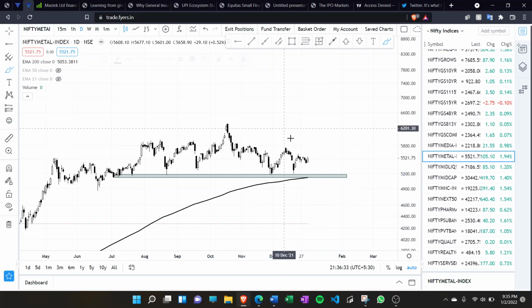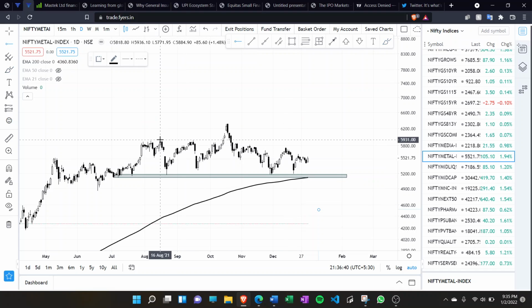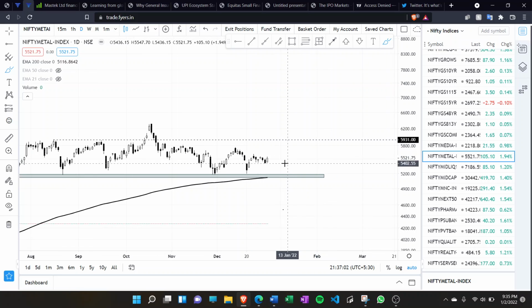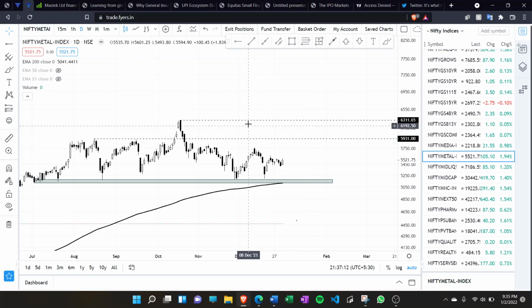And in case it crosses this level of 5931, then we can expect some good move in the metal stocks. But as of now, it is not doing anything. It's just consolidating in a range, and this level of 5100 to 5130, this range is acting as a pretty good support, and the 200 moving average is also approaching it. And in case it crosses this level of 5930, then we can expect some good move in the metal sector, up to its all-time high level of 6311. So as of now, just observing the metal stocks.